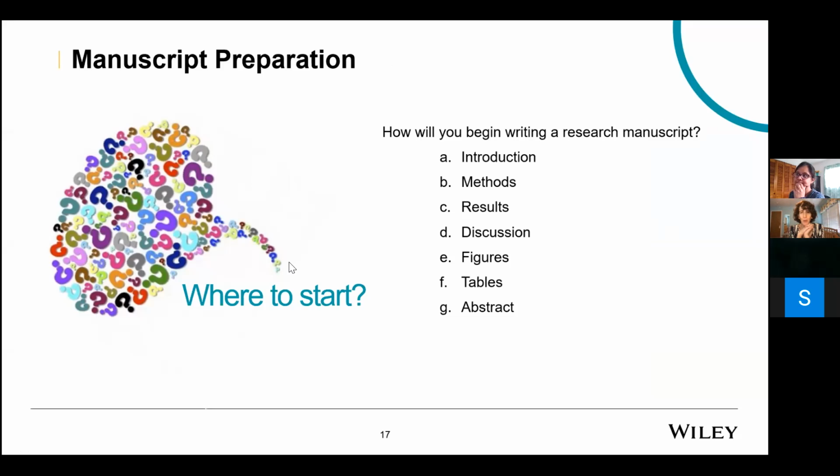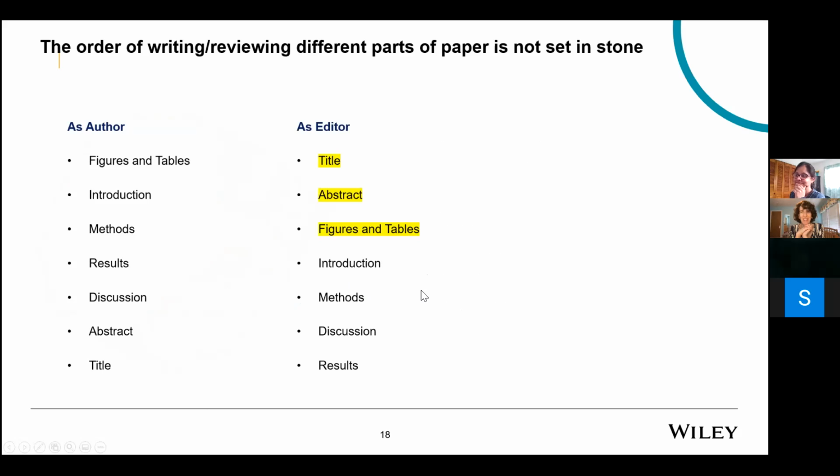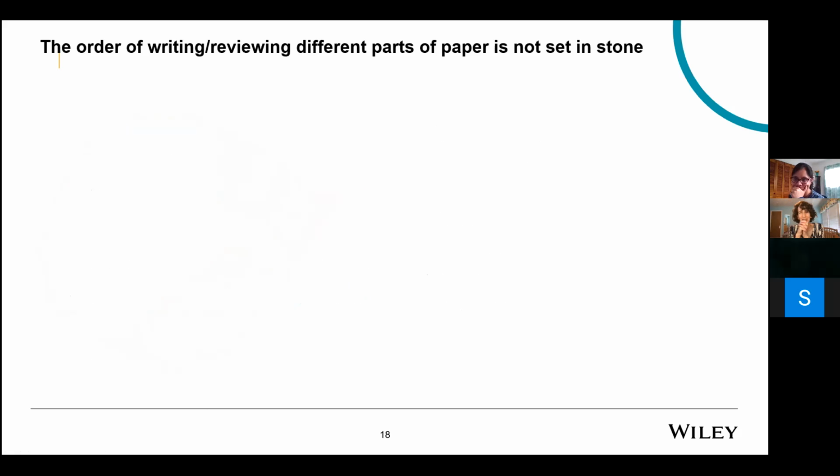So the poll is open. Please let us know what's the first section that you would write. Interesting. Keep going. We have 80% have voted. I'll give it 10 more seconds. Okay. Here we are. Methods. All right. Methods is the winner.